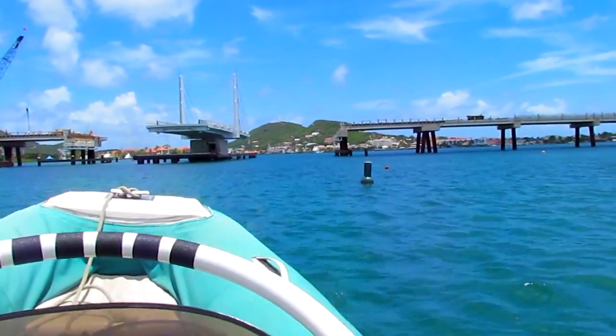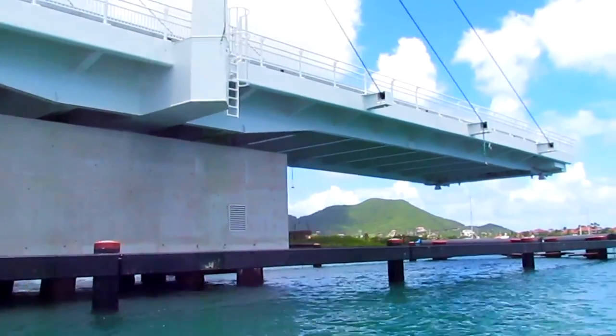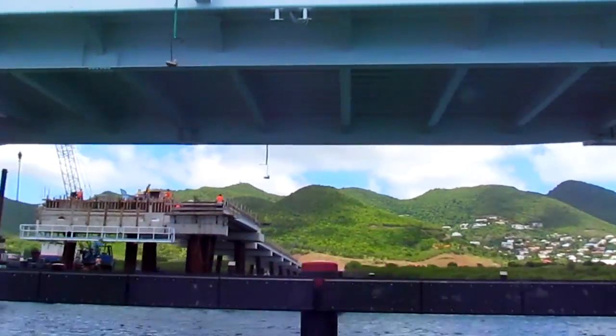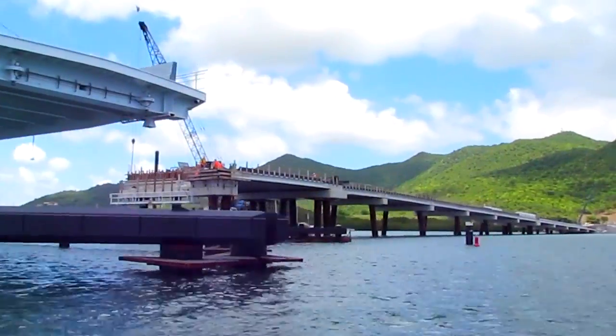Just around the corner from there, we come across the new swing bridge that's being built that separates the French from the Dutch sides of the lagoon. We shot this in August of 2013, and it's scheduled to be open on January 1st, 2014.